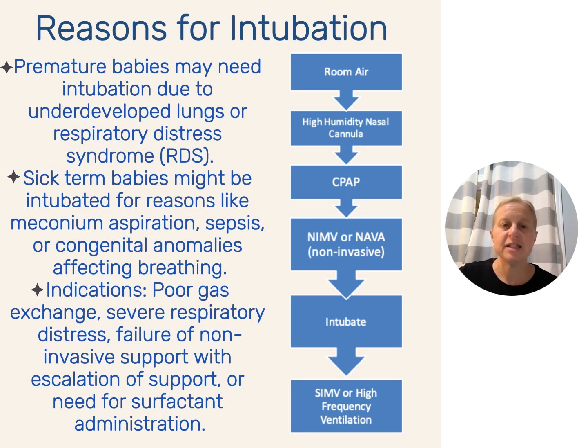I brought back this chart here that we've talked about a few times. This is a respiratory escalation chart. So you may have some babies that need to be intubated because they have their underdeveloped lungs and they're exhibiting signs of respiratory distress syndrome. That might be in their x-ray, where it looks like they have a little bit of hyaline membrane disease. We're going to look at x-rays on the next slide. It might be from their work of breathing. It might be from their oxygen requirement.